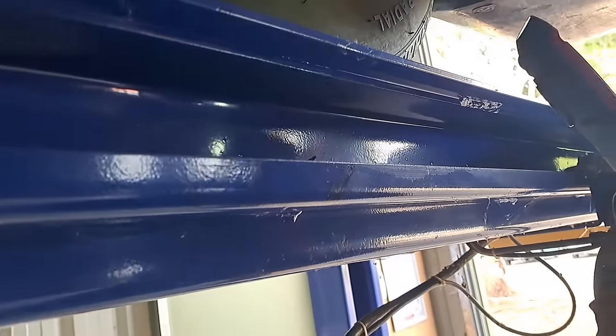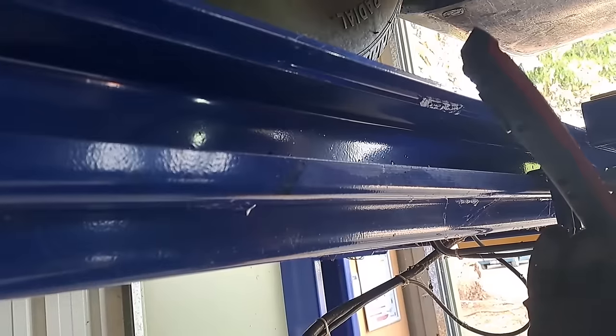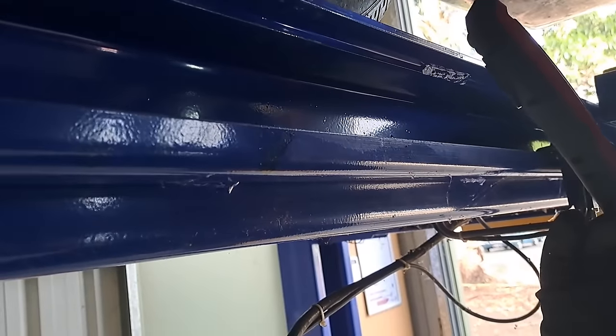Big drums. Huge. The Grand Prix car, the same year, it had lower discs left front and rear. This car's got drums front and rear. Yeah, they are very large.